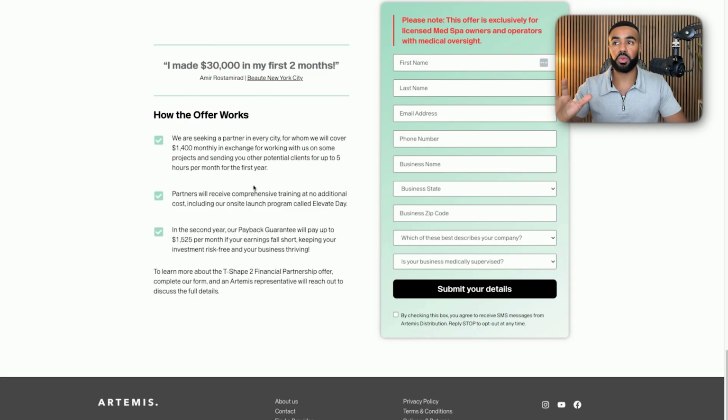Next, partners will receive comprehensive training at no additional cost, including our on-site launch program called Elevate Day. And last but not least, in the second year, our payback guarantee will pay up to $1,500 per month if your earnings fall short, keeping your investment risk-free and your business thriving. This has completely taken the market by storm, because no other medical device out there for medical spas is doing anything like this, right? And this is a crazy offer. You have to have a good product in order to not have this backfire on you.